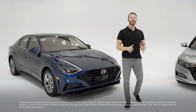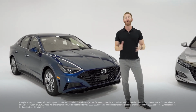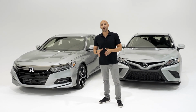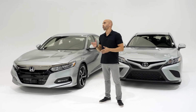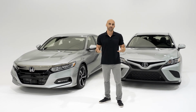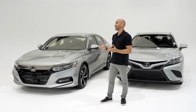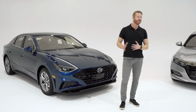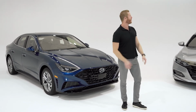Now, every new Hyundai vehicle comes with Hyundai complimentary maintenance for 3 years or 36,000 miles, whichever comes first. Toyota has its Toyota Care no-cost maintenance plan, but only for your first 2 years or 25,000 miles, whichever comes first. And with your new Honda, you don't get any complimentary maintenance benefits. It seems to me, Gian, that the Sonata is going to give you some additional benefits when it comes to regularly scheduled maintenance that you just don't get with the Camry or the Accord.